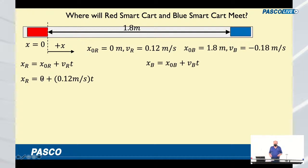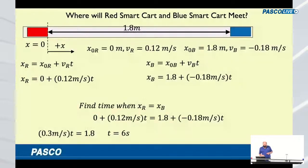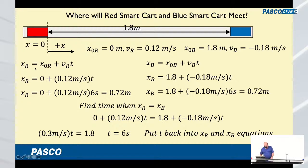Now, this is one reason these are tough problems. There's two unknowns. But I do know that when they meet, the positions are the same. So my question is, at what time is X red equal to X blue? So I just set those two equal to each other, and I get 0.3t equals 1.8, and I get 6 seconds. So they're going to meet at 6 seconds, but where is that going to be? How do I get that? I just put it back into my original equations, and I find out it's 0.72 meters.